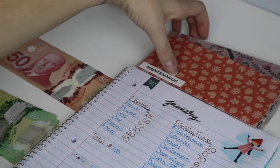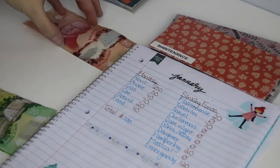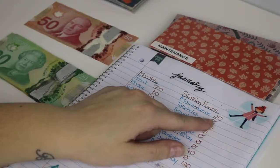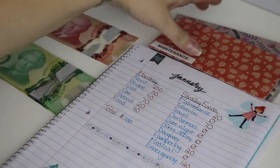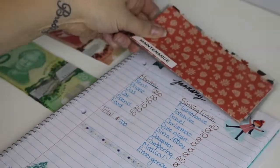I'm going to get into our sinking funds. I'm going to move this actually a bit, guys. Sorry. So you can see a bit more there. I am not filling all of them this month, so I'm actually just going to pull out the ones that I'm filling and put the other ones off to the side. So I'm only filling 4 of them this pay.